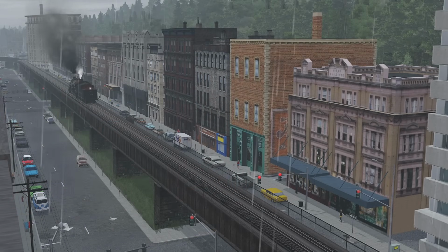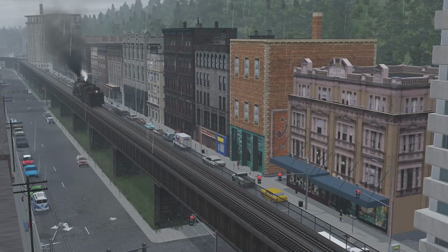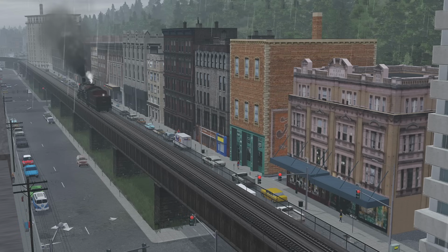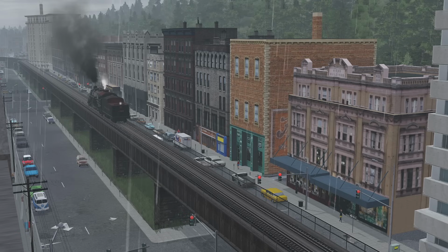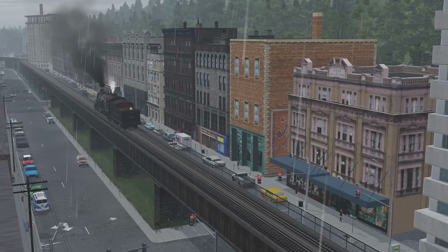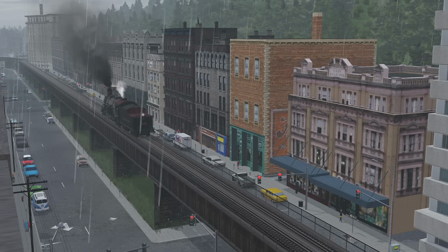From a balcony high above, overlooking Main Street, the 1086 is slowly eased over the massive structure. Due to track conditions and less than favorable weather, the engine is limited to a mere 8 miles an hour.